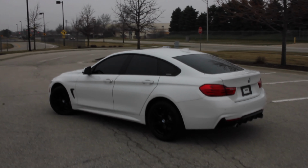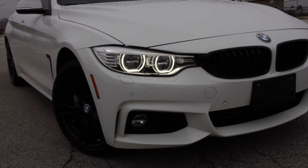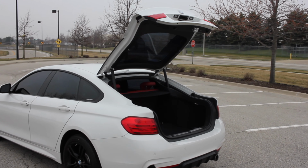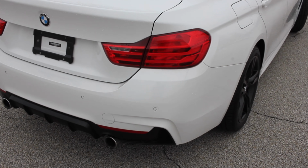Let's talk about looks real quick. I think it looks great. I think the M4 looks better, but that's performance, and not a whole lot of people want the performance version. So with that in mind, I think this does look great. I love the white color. I just love the look of BMWs. I think they all look pretty sharp. Overall, this is a nice BMW. This is a nice car, really.